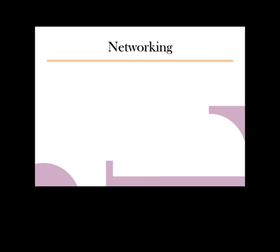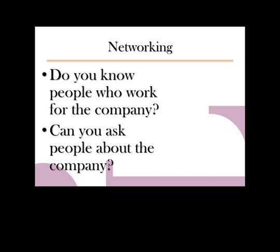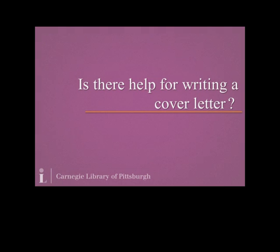Another way to find information is through networking. If you know people who work for a company, ask them about it. Find out if they like working there or if there are things they think you should know. Even if you don't know anyone who works there, you may know people who are familiar with it. Ask around and see what you find.